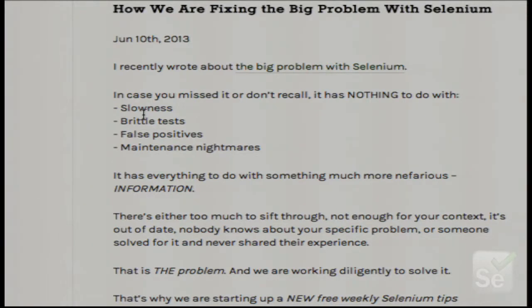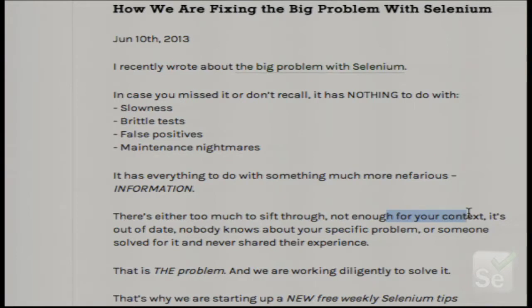The big problem is information, right? I think there's potentially too much out there to sift through. Maybe there's not enough for your context. It could be out of date. There's nobody who knows about your specific problem. Or maybe somebody does and they solved for it, but they didn't actually pay it forward. So I think that's the big problem. In this blog post on my website, I actually have all of the information links that are available for Selenium. And it's a lot. It's kind of a fire hose for people getting started. I think that we can do better.